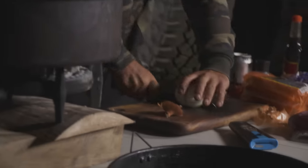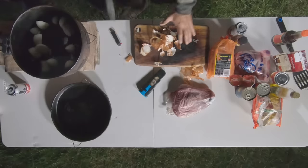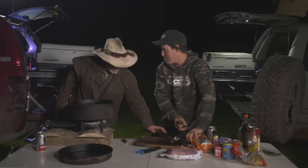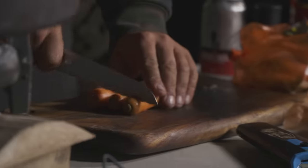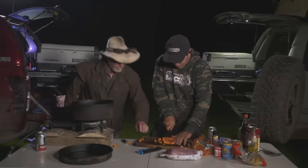Check this out. Cut the onion, put them straight in. That's what you do. Put the quarters in. Okay, carrots. Now you're going to be thinking, you got to cut the carrots up and stuff like that. Well, yeah, but I'm not going to cut them up that much. Top and tail, rip the ends off. And just go in half.